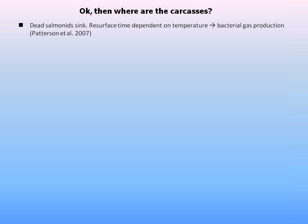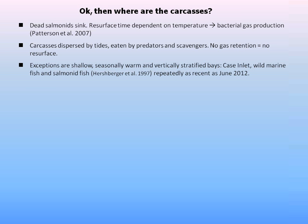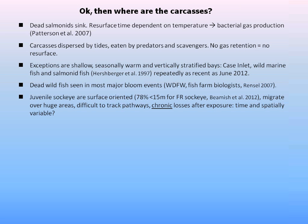One of the things that people should ask me, if they don't, is where are the carcasses? If you're going to do a forensic investigation, it's good to have bodies. I thought about it, and first I'd say that dead salmon sink. It's actually our Canadian neighbors who have wonderfully researched this, Patterson et al. Resurface time, at least in freshwater, was dependent on bacterial gas production and temperature. But in the marine waters, where we have lots of predators and lots of tides, it's easy to spread these organisms out. I thought I had 10 minutes, but okay, I'll just go through these fast.